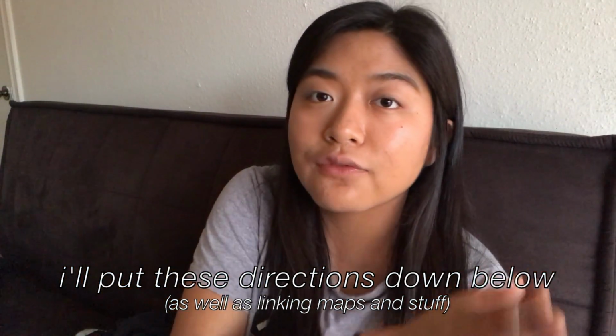So as long as you have those three stores near you as you're walking straight, you're going in the right direction. Keep walking straight, and once you hit the end of the street, there's going to be a street like this, and the street you're coming from is going to hit it like that. So it's almost an intersection, or half of an intersection, I guess.